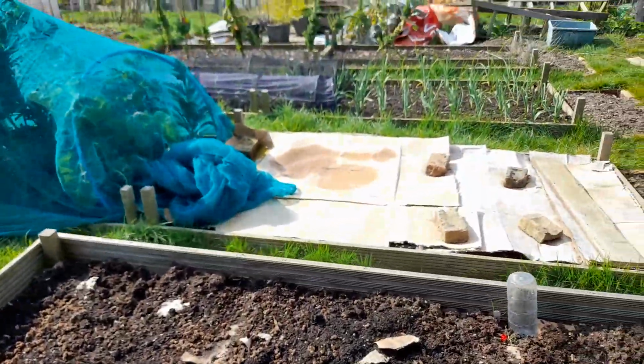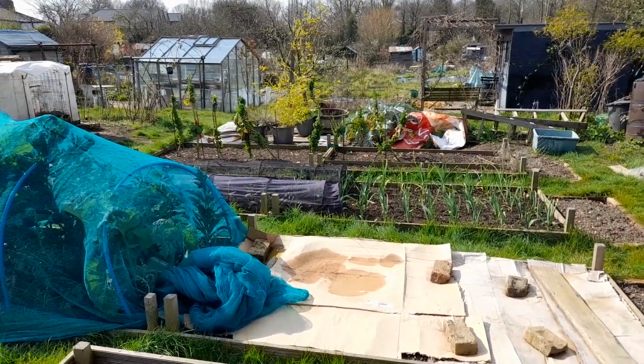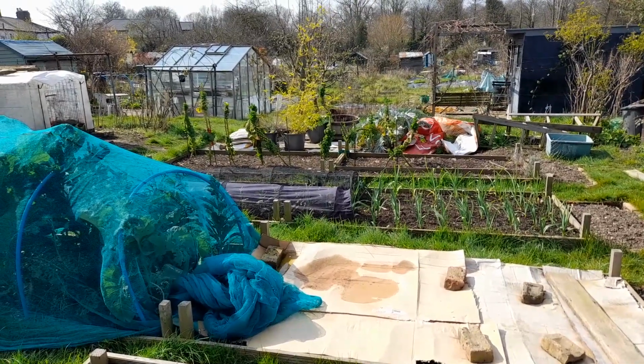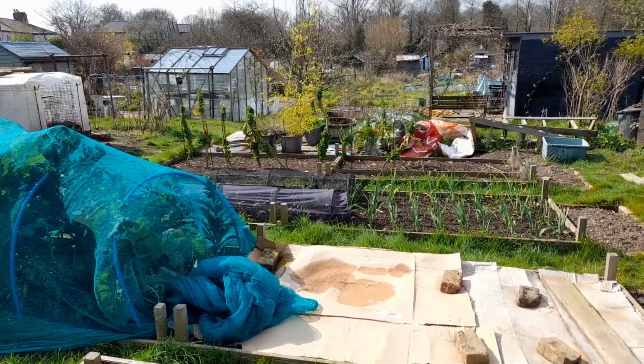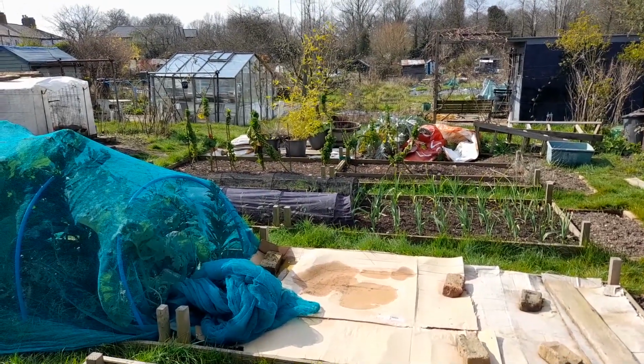Just getting up, hoping to sort out those Brussels sprouts in that bed this week. Any remaining there will either be eaten or frozen, and then we'll break up the stalks and put them into compost.